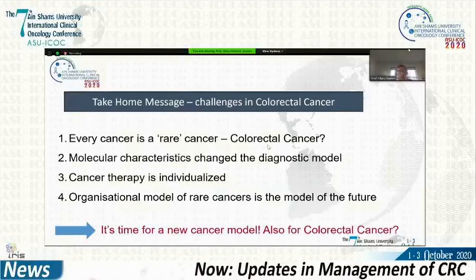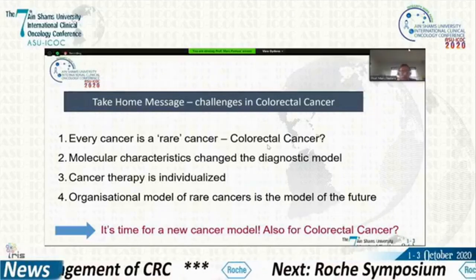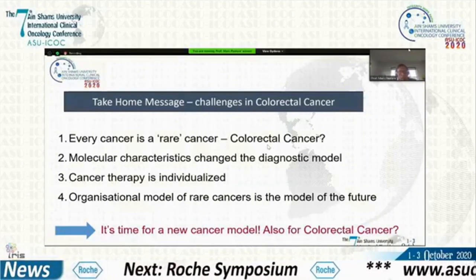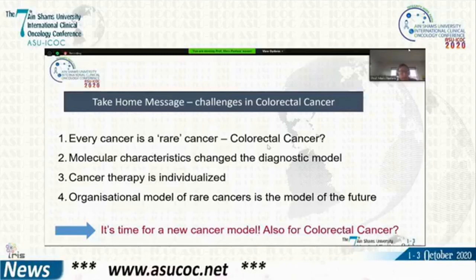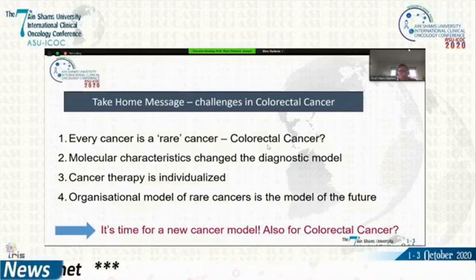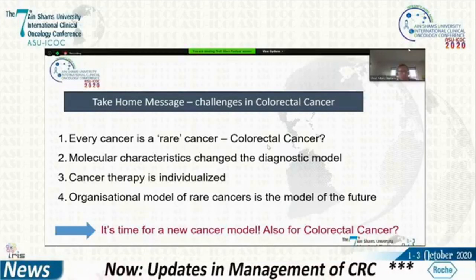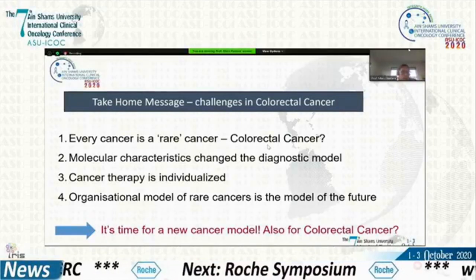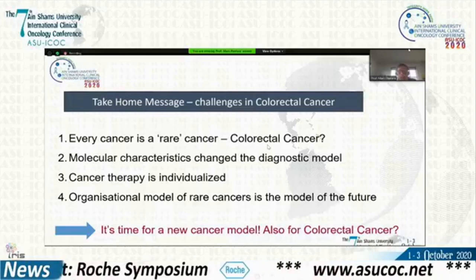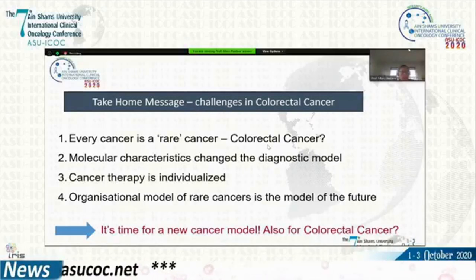So if I want to summarize everything, it's clear that there are some challenges in treatment of metastatic colorectal cancer. For me, every cancer is becoming a rare cancer, and also colorectal cancer. Molecular characteristics change the diagnostic model, but it's more than molecular characteristics. It's the epigenetics, the proteomics, it's also the microbiome. Cancer therapy is individualized, and it's the beginning of the story for colorectal cancer. We have seen dramatic changes in the treatment options for lung cancer, and probably in the future we will see the same for colorectal cancer.